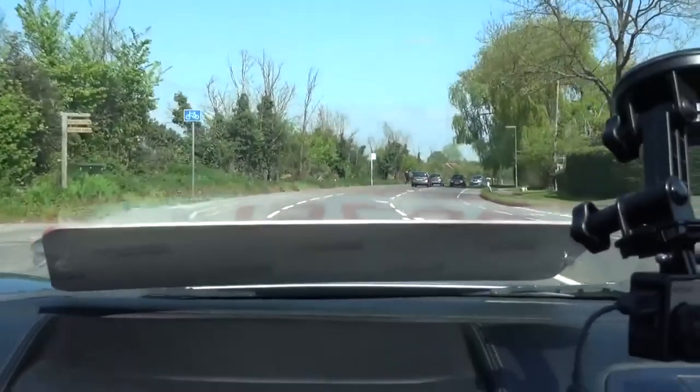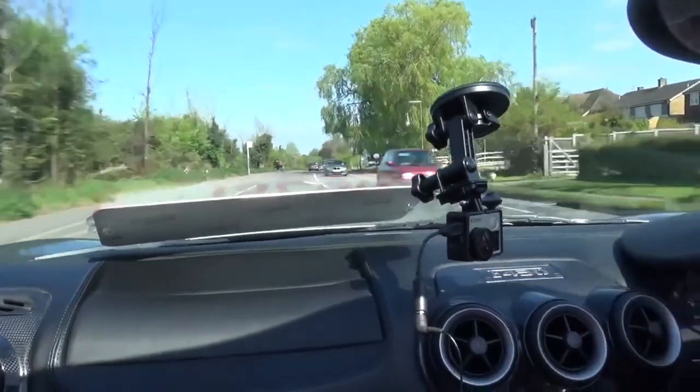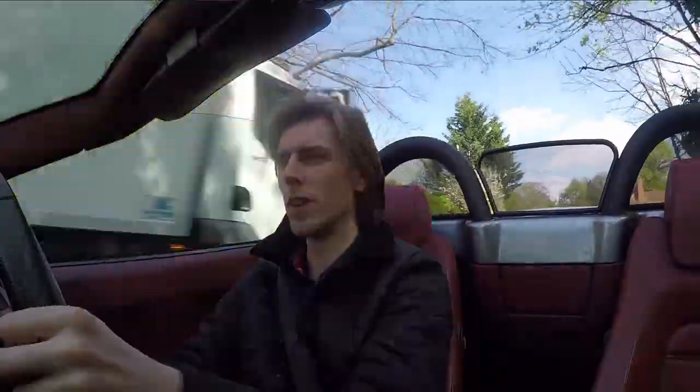Steering feels light and direct. Like I just showed you, the gear changes are quite fast and very easy.